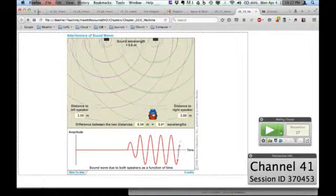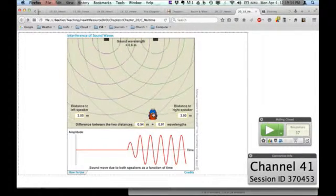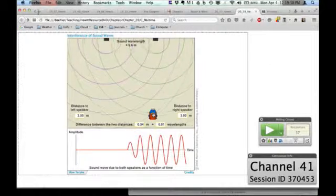So that initial wave front gets to you first, and it's not as loud because you're closer. But that happens real quickly, 340 meters per second. So essentially, we hear the same thing. That's what's going on here.